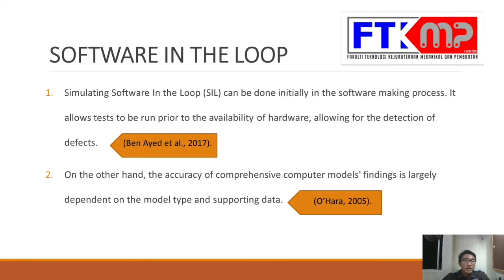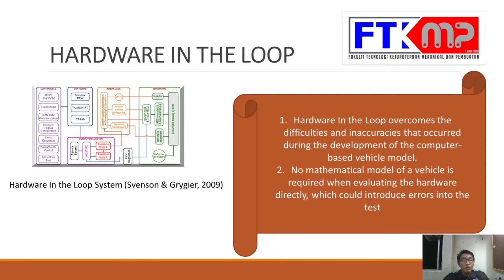Software in the loop. Simulating software in the loop, SIL, can be done initially in the software making process. It allows tests to be run prior to the availability of hardware, allowing for the detection of defects. On the other hand, the accuracy of comprehensive computer model findings is largely dependent on the model type and supporting data. Hardware in the loop.